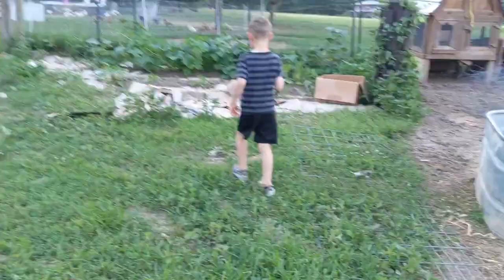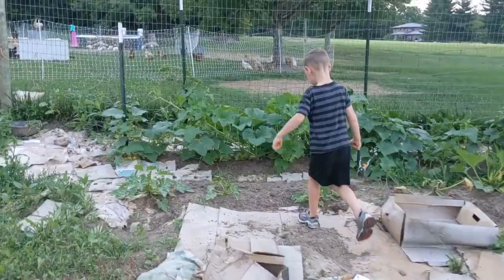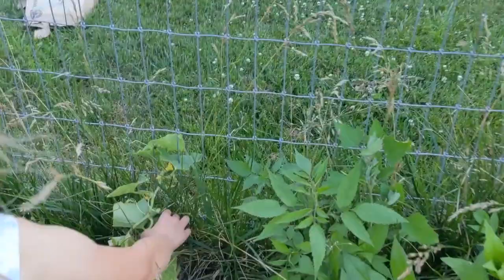Come here. We're going to find Orin's cucumber. A fat one. Right there. You can pick those two. Dad did yesterday. Dad got the chicken and gave it to the pigs. Hold on, I'll come over there. Good job. Yeah, that's ready. It's all about how wide it is, because it doesn't get taller once it gets wide.